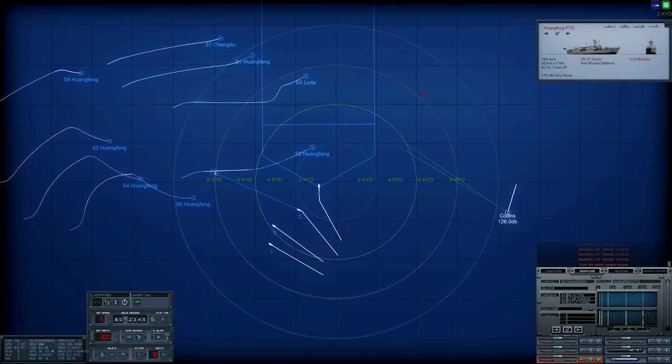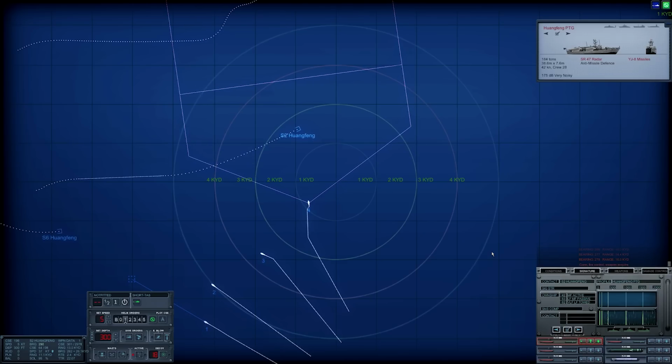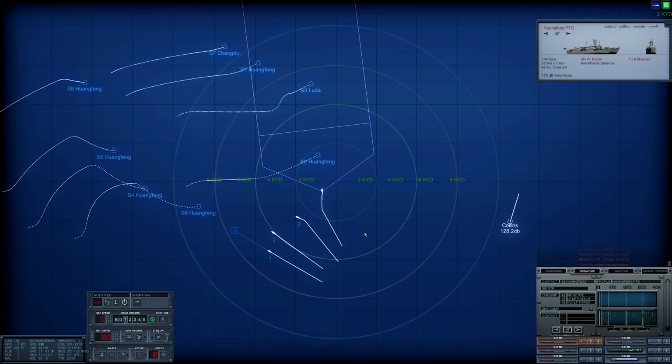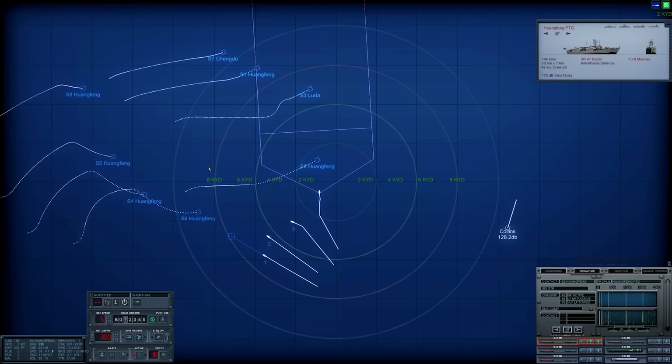Con, fire control, weapon acquired. Alright, first torpedo's just gone active and has acquired Sierra 2. So 1, 2, and 3 are going south. We're going to try and take out Sierra 6, Sierra 4, and Sierra 5.